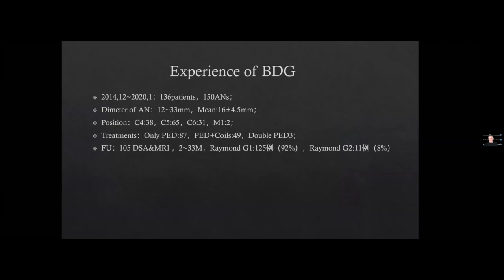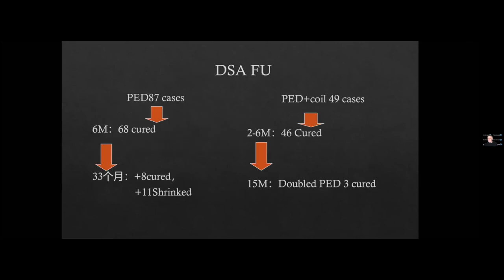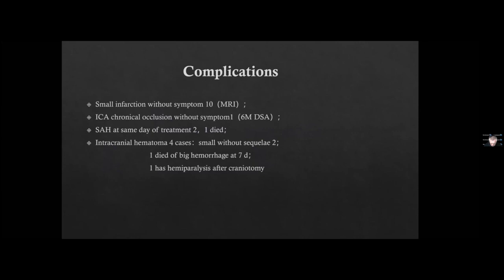So this is the experience of my former colleague Donglei Song. He used a lot of this kind of pipelines, and the result is quite good. DSA follow-up is also very good. For complications, one patient died. So the mortality is around 1%.